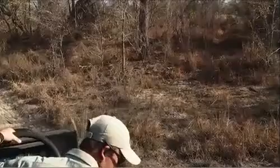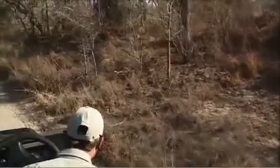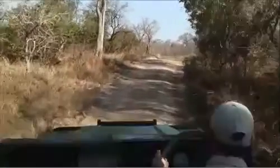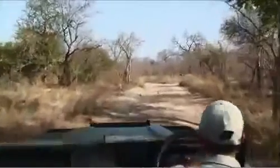Got a drag mark here of some hyena. I wonder if they're dragging part of the buffalo carcass down the road. I haven't seen any honey badger tracks subsequently to that. It was a very brief sighting.